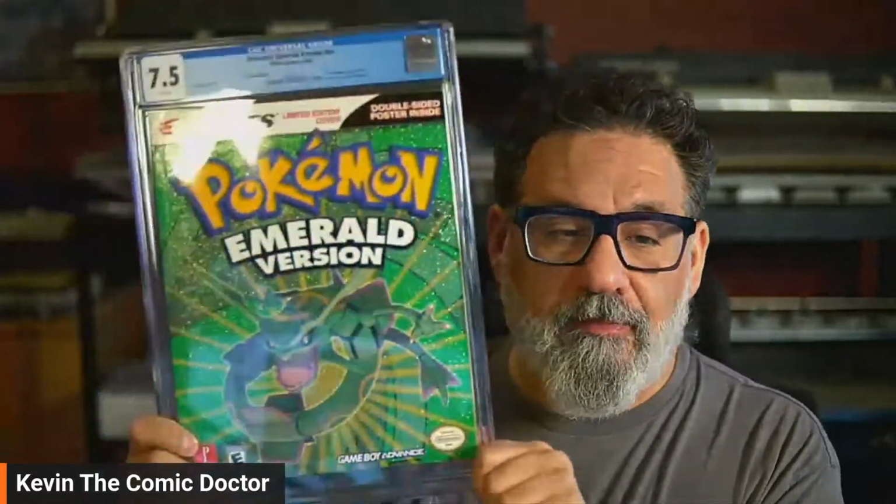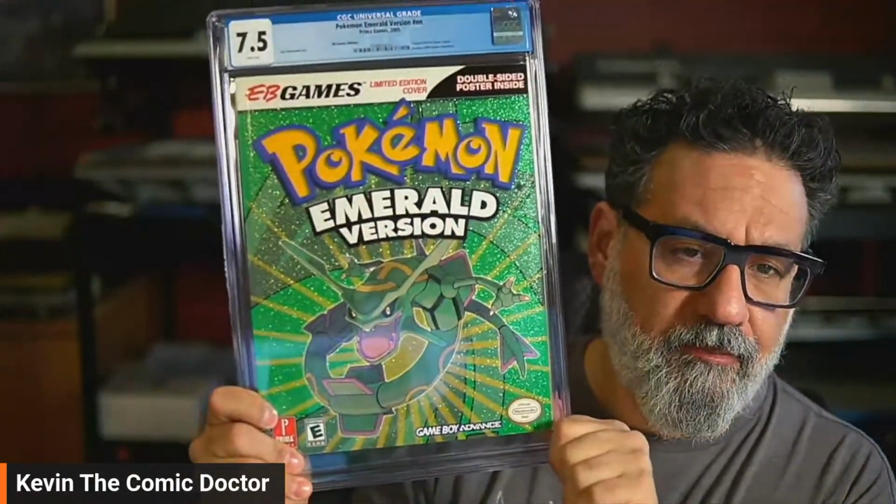I showed that one already. Yes, I did. We also have a Pokemon Emerald version 7.5 right there. Oh, that one weighs, that's got to be 2 to 3 pounds right there for sure. 2 to 3 pounds at least. Got some serious weight to it.